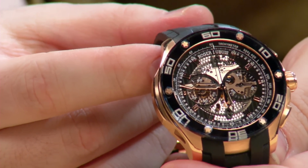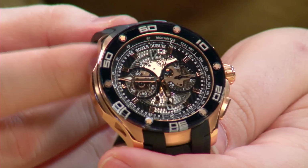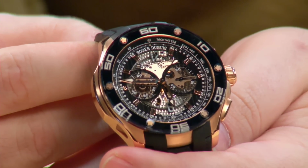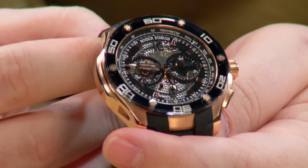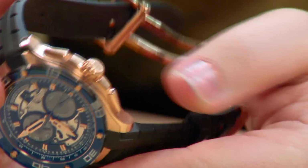Yeah, what's the retail on that? I want to say the retail on this is about $68,000. And what is it pre-owned roughly? Pre-owned, it's probably going to be mid-20s. Okay, nice. So it's obviously a value play. It's a small business. Is Roger Dubuis independent? Yes. Okay, so a small, independent brand making cool watches.